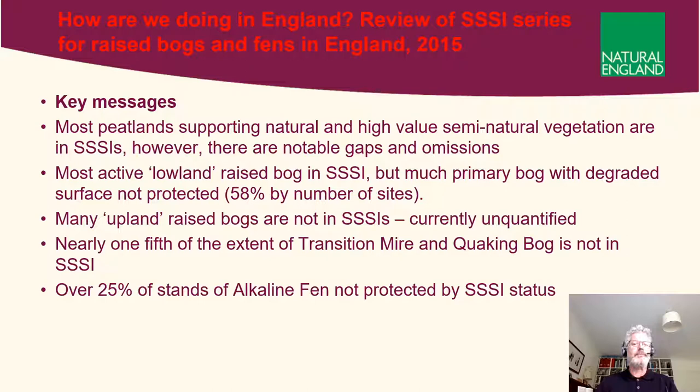Looking at bogs first, most active bog is in triple SSIs. Very small amount isn't, but there's a lot of primary bog sites with degraded surface, so in some cases semi-natural vegetation is not protected. And when looking at the number of sites, over half of those sites are not protected by triple SSI status.